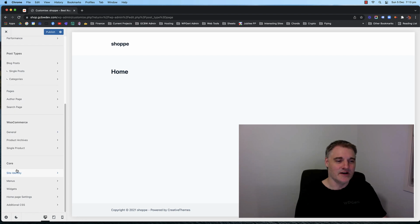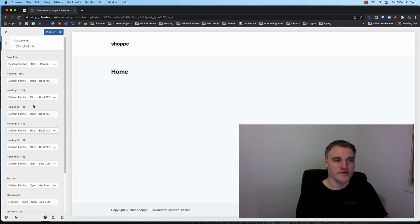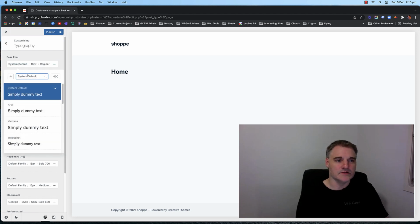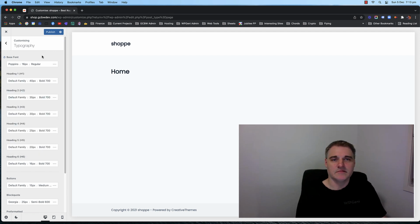So you'll find the site and identity there, and then all the other settings. The other thing you might want to do when you're setting up everything is come into typography. I don't want the default family. What I might do is change the default font to Poppins, because Poppins is a really nice font.